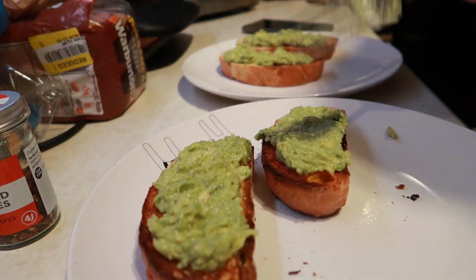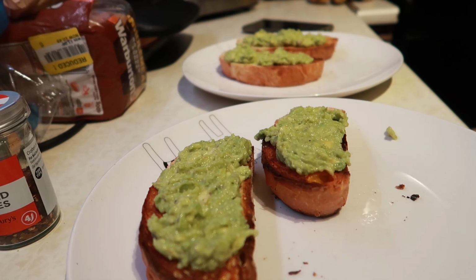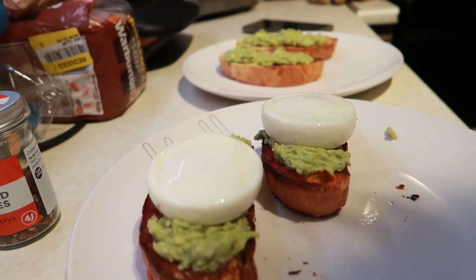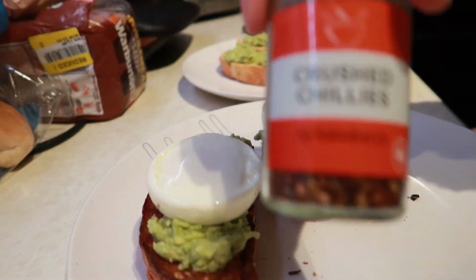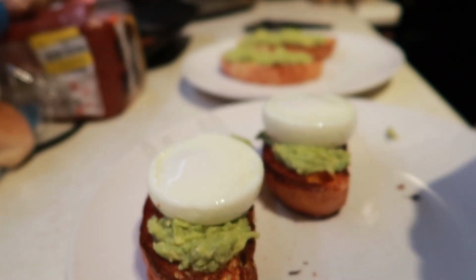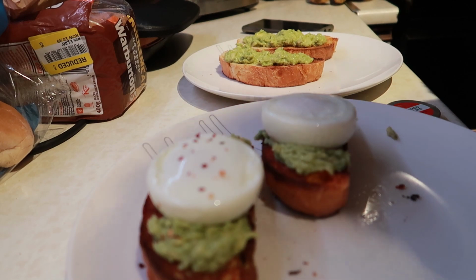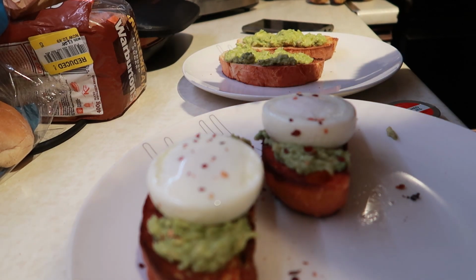I'm going to have this one because it's slightly more done. I've already done my eggs here. I don't mind having slightly cold eggs. They're just poached. Oh, don't slip off. Poached there. Dan's is poaching now. I'm going to add some crushed chillies onto my one, the Sainsbury's, because I like a little bit of spice. Dan doesn't, so that's why I didn't add it into the avocado.